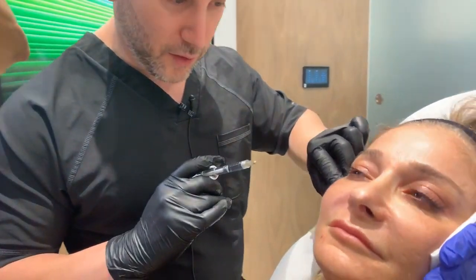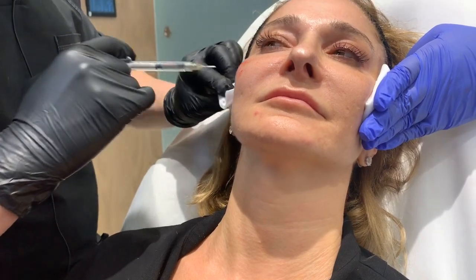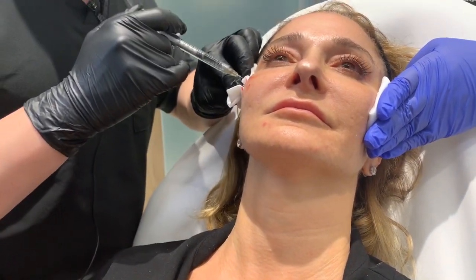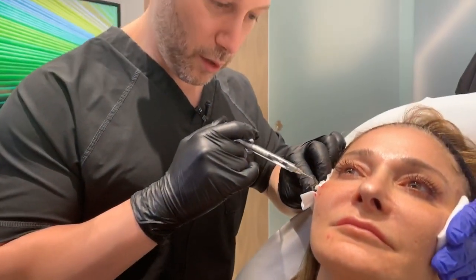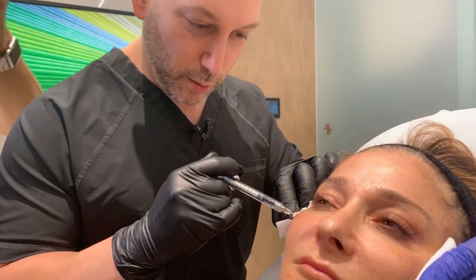So we're lifting, lifting, lifting. We're moving back laterally on the bone and giving her some contour. And then as we age a little bit, there's a little bit of volume loss in the lateral part of the eye. So we're just doing little tweaks right around there.